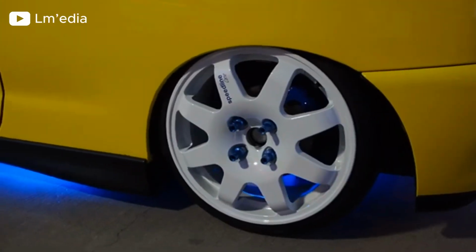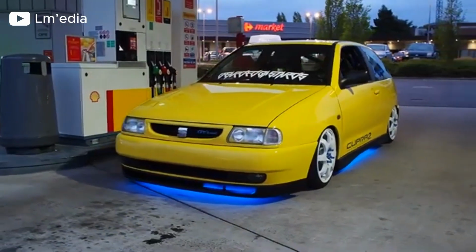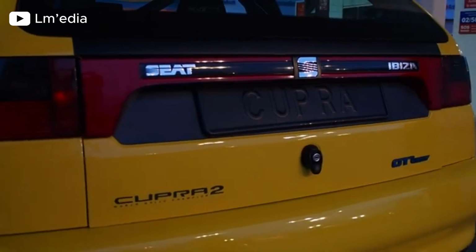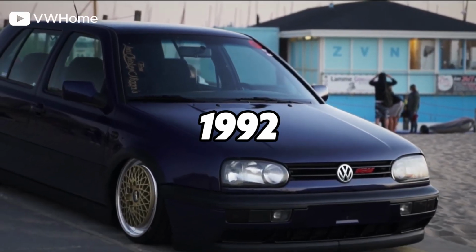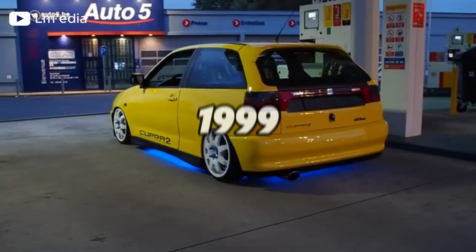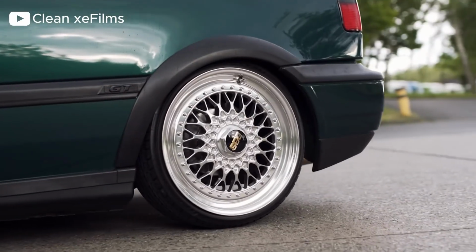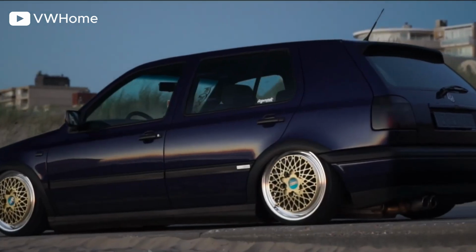This Cupra is one of the most underrated hot hatches of its time. Born from the Seat Volkswagen Group takeover, this little hatchback mixed VW reliability with Spanish character. The Volkswagen was produced from 1992 to 1997 and the Cupra from 1996 to 1999. If you're wondering why I'm showing you two cars as one, it's because they both come with the same engine. In this case, the choice is yours, whichever you prefer.